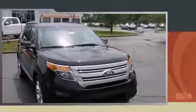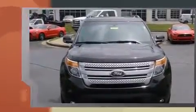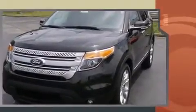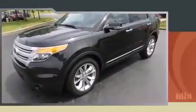You're going to love the 2013 Ford Explorer. With less than 20,000 miles on the odometer, this four-door sport utility vehicle prioritizes comfort, safety, and convenience. It features a front-wheel drive platform, an automatic transmission, and a 3.5-liter six-cylinder engine.